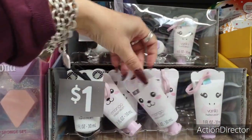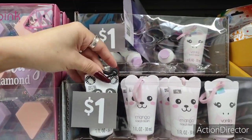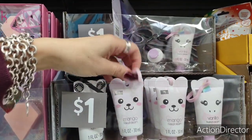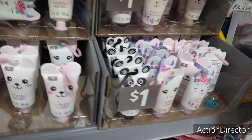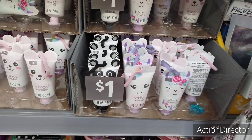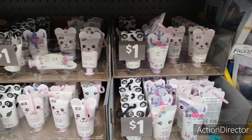They sell this at Dollar Tree. The mango, the vanilla. Look at that. I don't know if they have the keychain part. These are $1 here. The llama. So, I mean, there's all kinds of cool stuff that you can do. They do have some cool stuff here, let's say, like Dollar Tree.